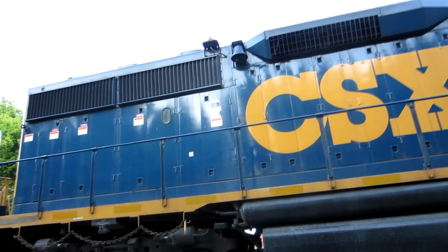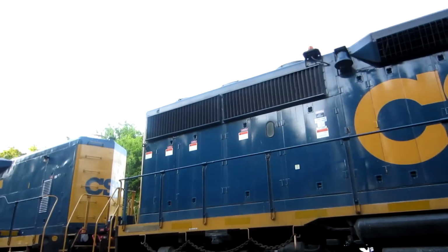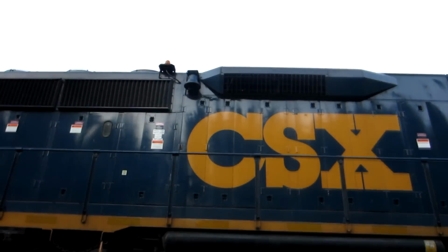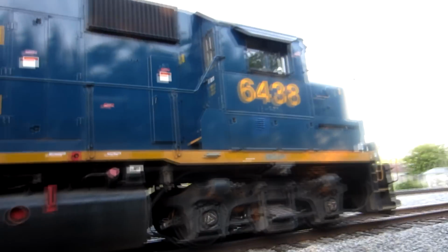There's something else back here and I don't remember exactly what it is. I think the cooling system's back here. Yeah, that makes sense because there's fans up on top there. I think that's what keeps it cool. But yeah, pretty neat.